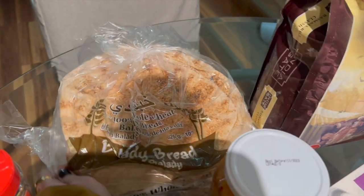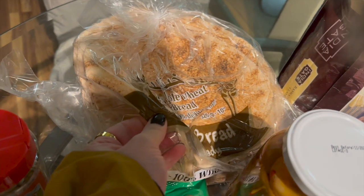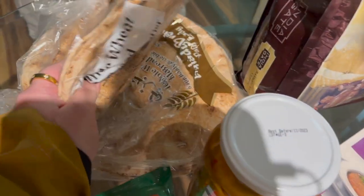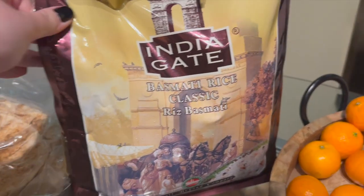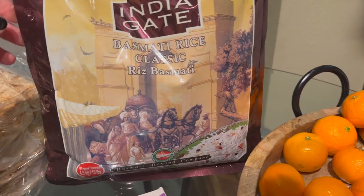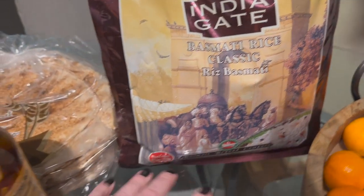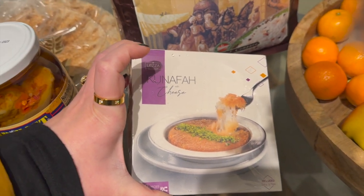This is the bread that he likes. He likes this spalati bread. It's similar to a pita bread, but not as thick. It's thinner. You can see that okay. So he really likes this. He grabbed the wheat one this time. This is the rice that we like. We get the India Gate basmati rice. This one's really yummy. And then last thing, occasionally we'll pick up one of these. Yes, I did just sing about this. But we love kunafa.